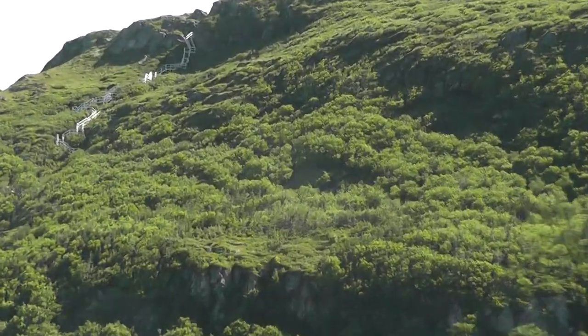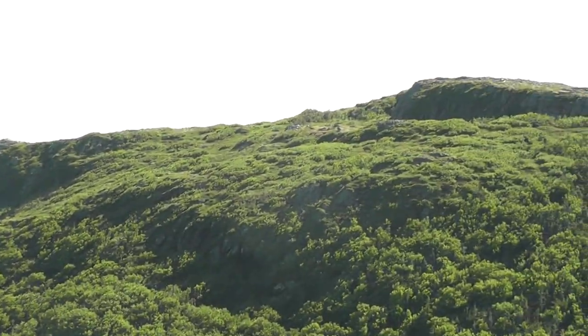Today, of course, there's too much movement or swell for the ocean to freeze in.